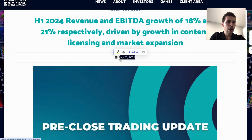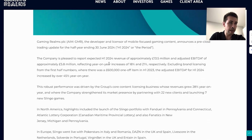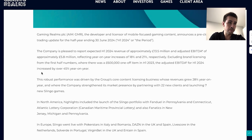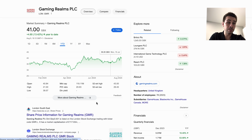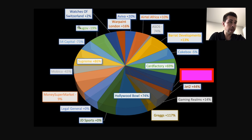Yeah, about a week ago on July the 31st, and the update was absolutely amazing. It reflected an 18 and 21% revenue growth. All the profitability is moving in the right direction. EBITDA was up 45%, and yeah, you're getting big growth coming in the UK for 20 times earnings. I think that this should be a bit of a premium, and if it keeps growing at these sort of levels for a while, that valuation is going to look very cheap in the next few years. So big fan of Gaming Realms.